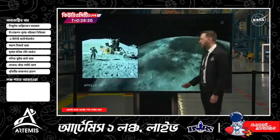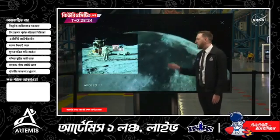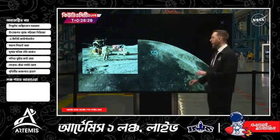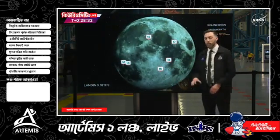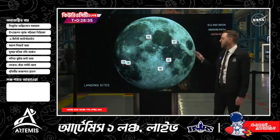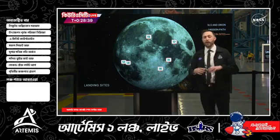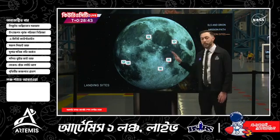Our last one was Apollo 17 in 1972, Gene Cernan and Harrison Schmitt stepping off for the last time. Now, we have not sent humans back since then, but they accomplished a lot under Apollo. Lots of technological advancements, deployed science instruments, brought back hundreds of pounds of lunar rocks and regolith, teaching us about the moon and also about our place in the solar system.